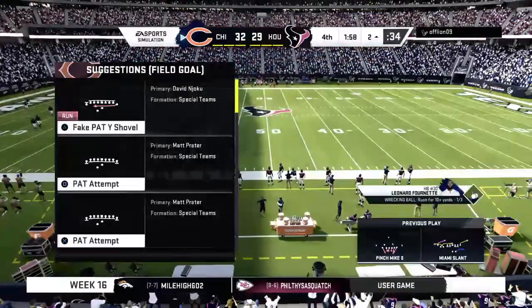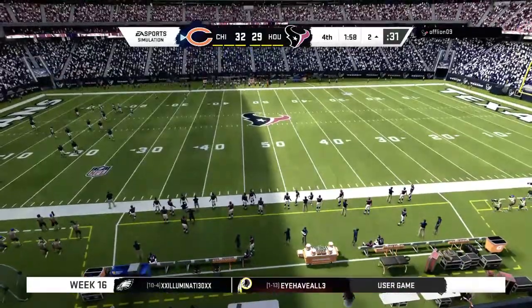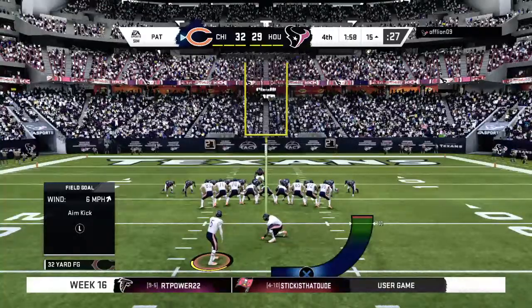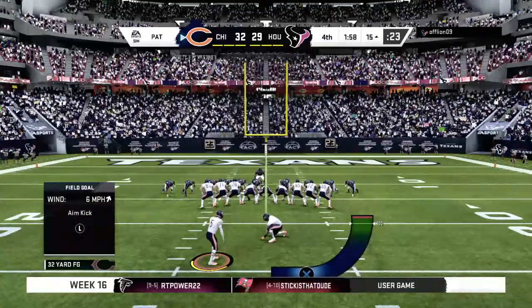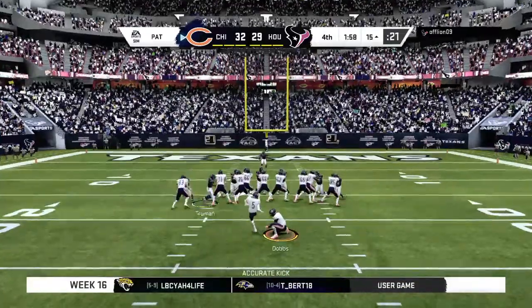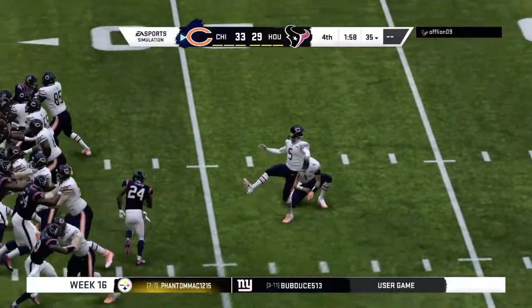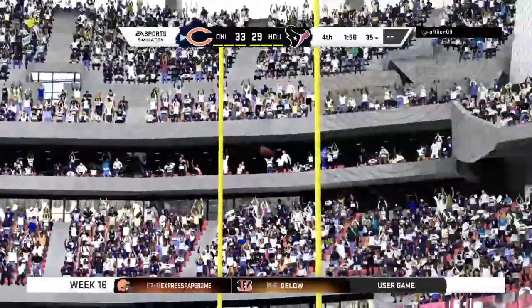David Njoku, his 6th touchdown of the season, as his guys have taken the lead here in the final 2 minutes. Still an important piece of business to take care of, the extra point. And that will make this a 4-point game. Next to score, Bears 33, Texans 29.